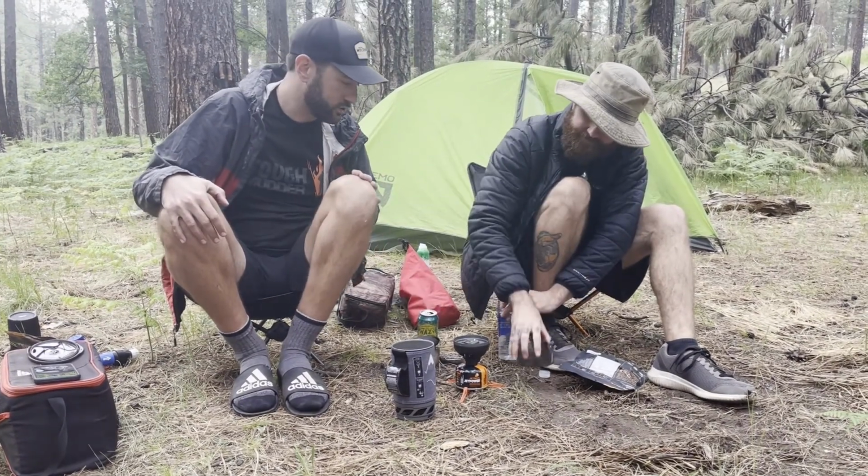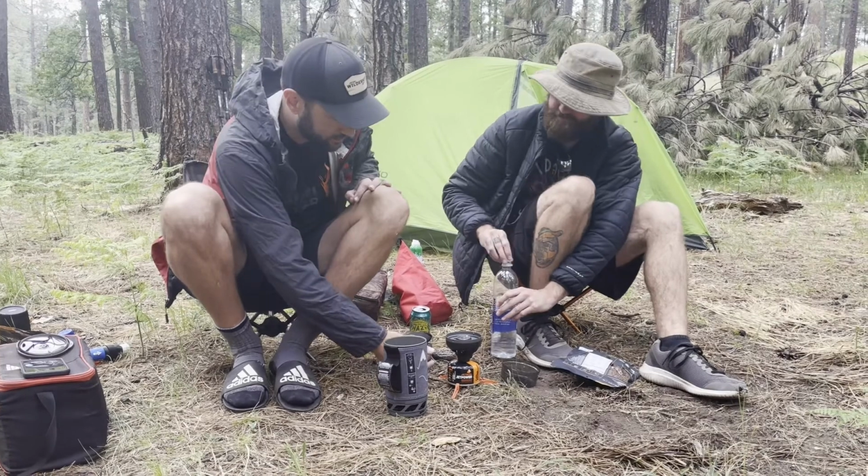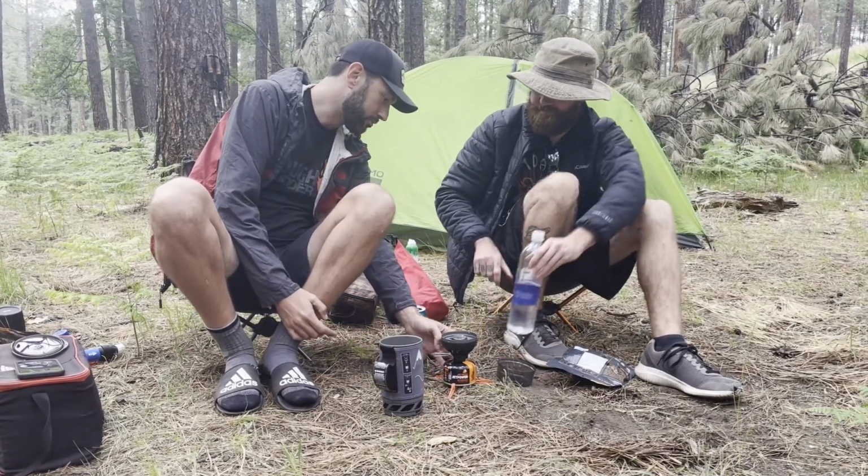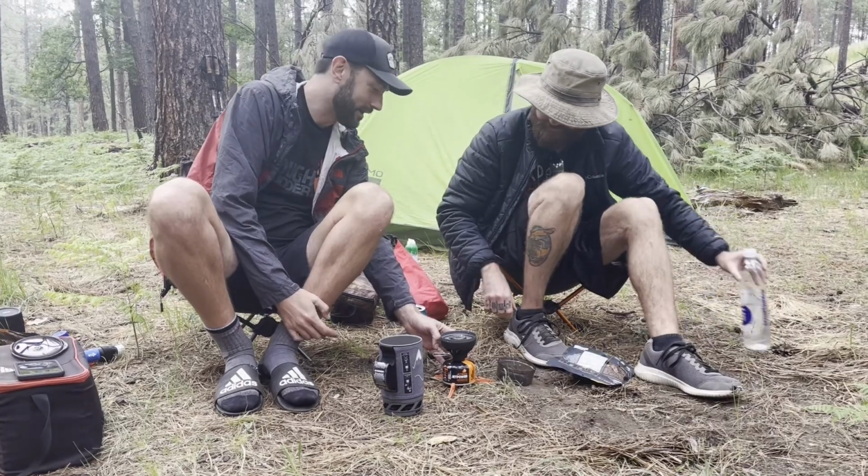All right, now you're gonna get your Jetboil started. You turn left to make the gas flow, and then this button right here is your igniter.